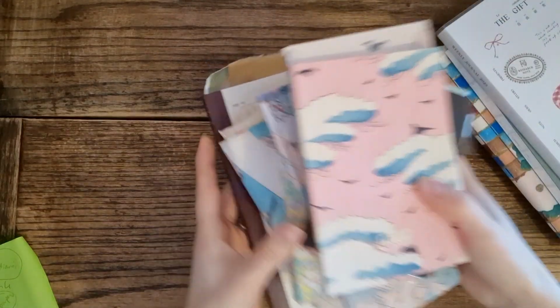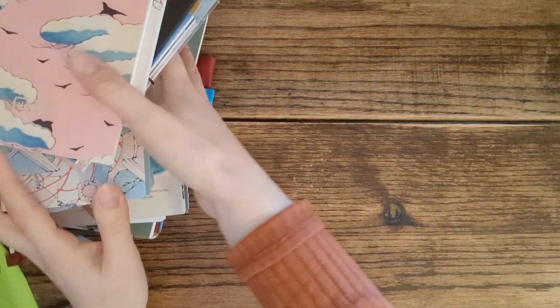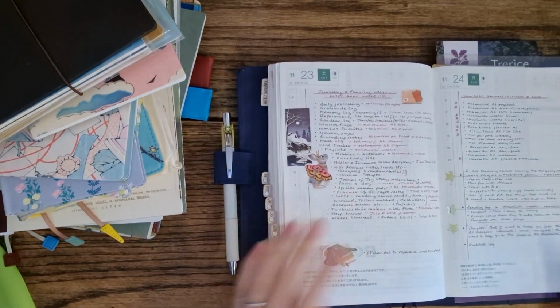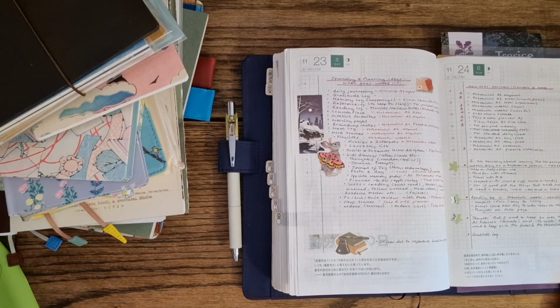I have quite a lot, and look at that, I did say I wasn't going to get a lot this year. Let me just count. 1, 2, 3, 4, 5, 6, 7, 8, 9, no, 10 journals, sorry. 10 journals, okay. So that is a lot, isn't it? But some you don't have to use every day, I guess. I don't use my commonplace book every day. I probably won't use my thoughts journal every day.